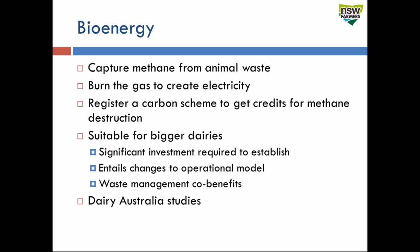Bioenergy, biogas is really quite attractive for large, intensive animal farms. You probably need to be fairly large to make it worthwhile. It's about capturing methane from animal waste. You can burn the gas to create electricity. You can also register a carbon scheme to get credits for methane destruction. It's suitable for bigger dairies because there's significant investment required to establish a methane capture system.